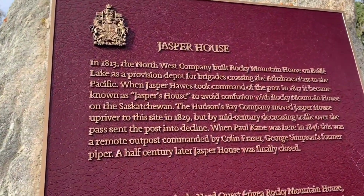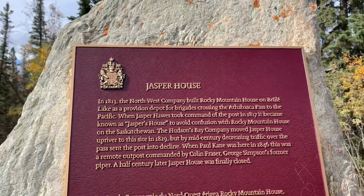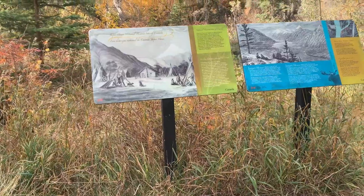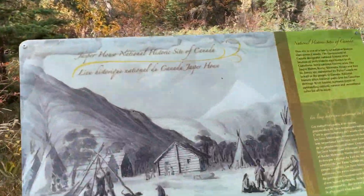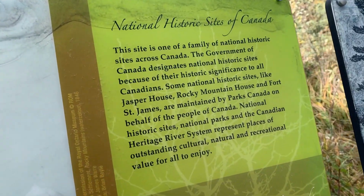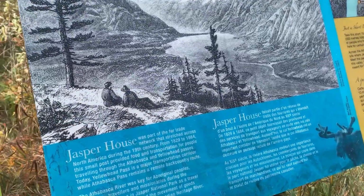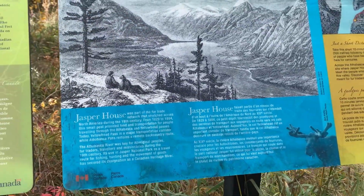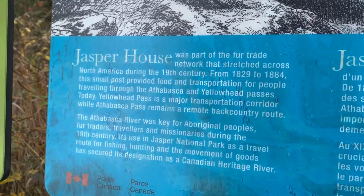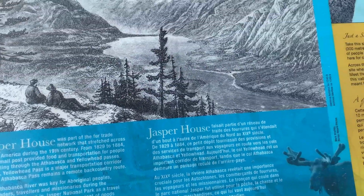In 1813, the Northwest Company built Rocky Mountain House on Brule Lake. Jasper House, National Historic Site of Canada. This site is one of the family National Historic Sites of Canada. Jasper House was part of the fur trade network that stretched across North America during the 19th century.